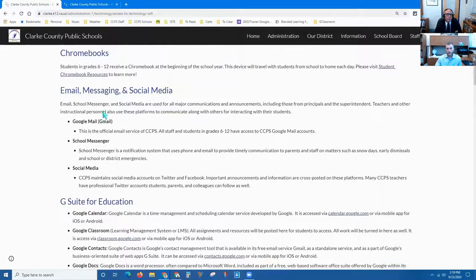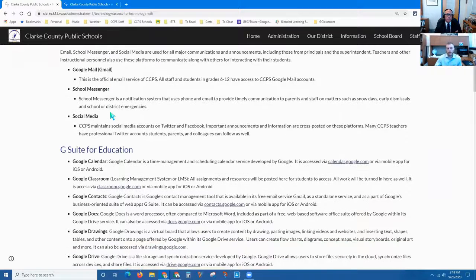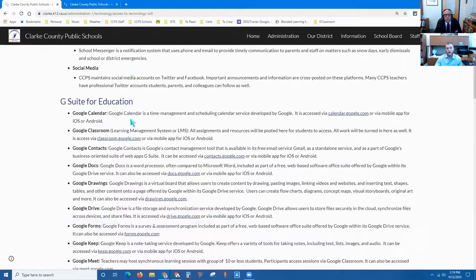With a little bit of information, a section for email and messaging, and you'll see this very closely resembles the Community Learning Hub with the topics and headings that are broken out. But you can see the tools with short descriptions there of different social media and messaging tools that we use. The main 3 of those being Gmail, School Messenger, and the main apps we use social media-wise would be Twitter and Facebook, but we do have at least an Instagram at Johnson Williams as well.